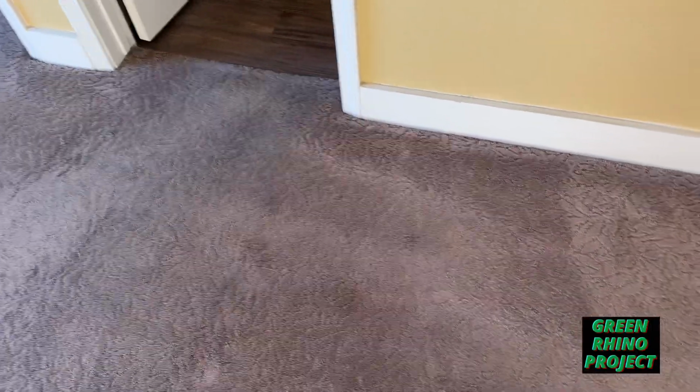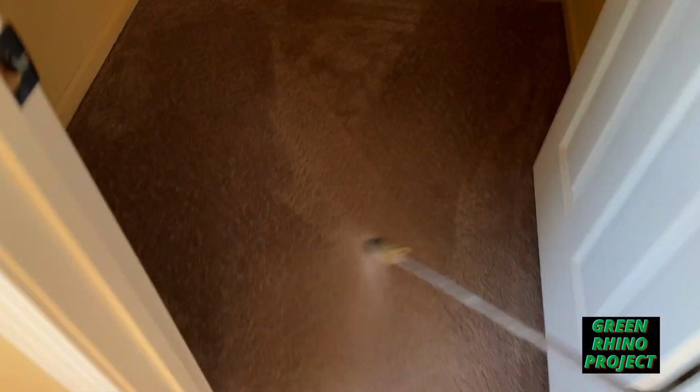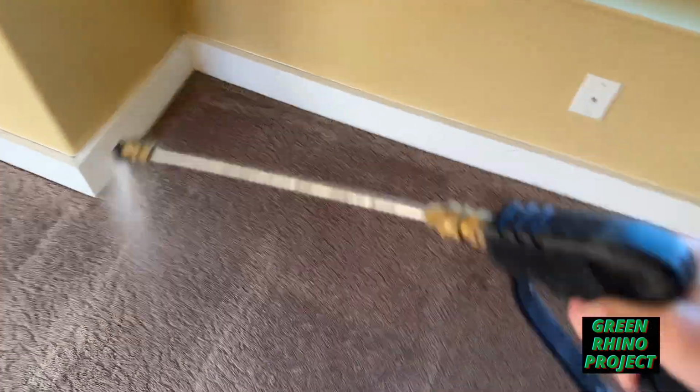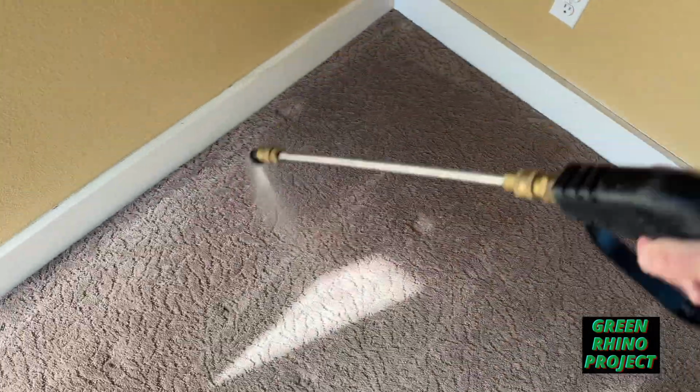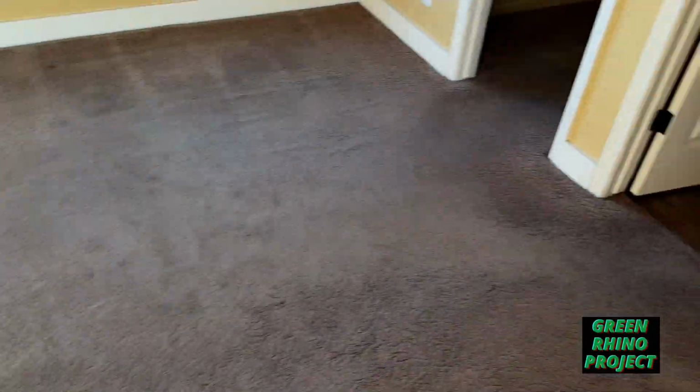All right, so this is the room here that I gotta turn on my backpack sprayer, that doesn't need the pet treatment. All right, easy.